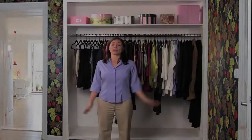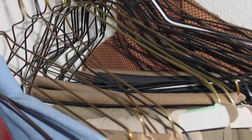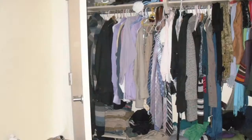You know, we're all familiar with those messy closets that drive us crazy. There's never enough space, clothes are always falling off the hangers, and it's impossible to move things around to get to that one piece of clothing you need. You want to look your best, but you just can't get to whatever's buried in your closet. Does it drive you crazy? Don't give up. It doesn't have to be that way.